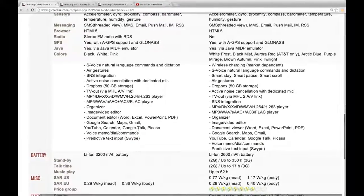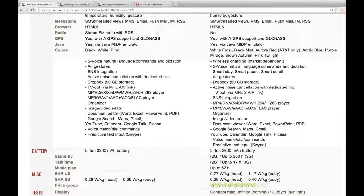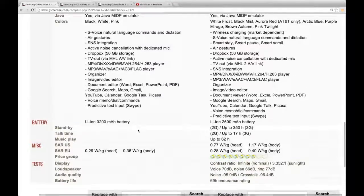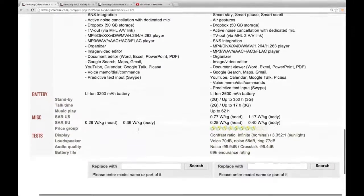The battery is also only 100 more milliamps than the Note 2, but definitely more milliamps here compared to the S4, going from the S4's 2600 to 3200. But 100 more milliamps only from the Note 2 to the Note 3, but still they probably made some software improvements, so you will get a little bit better performance, maybe 20% extra battery, which is also pretty good overall.